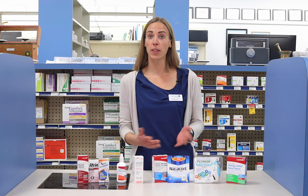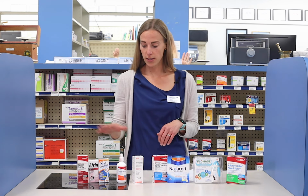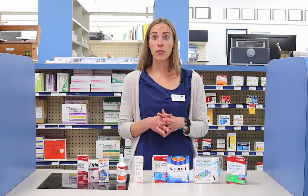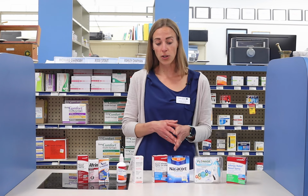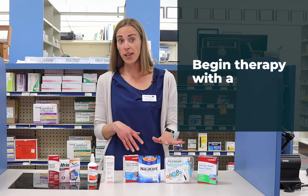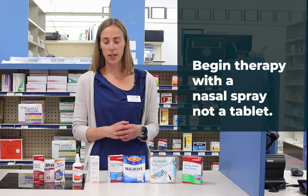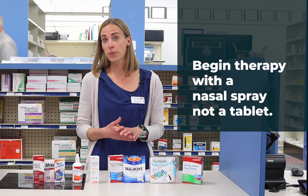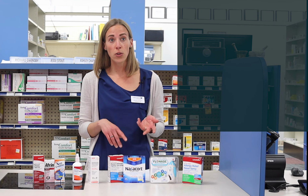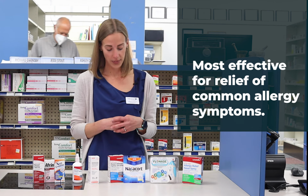First, we're going to talk about nasal sprays. The two most common over-the-counter nasal sprays for allergies include corticosteroids and nasal decongestants. If your allergy symptoms are severe or persistent, you're actually going to want to start with a corticosteroid nasal spray rather than one of the oral antihistamine agents, which we'll talk about in a couple of minutes. And this is just because they're most effective at relieving your symptoms. So, your sneezing, your congestion, your bothersome eye symptoms, runny nose, to name a few.